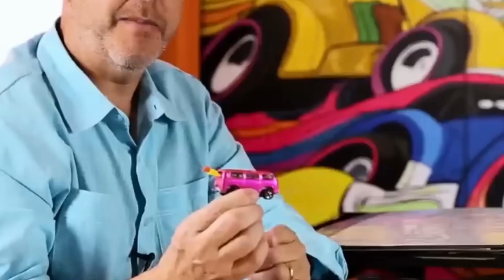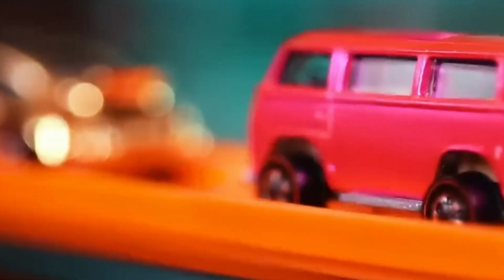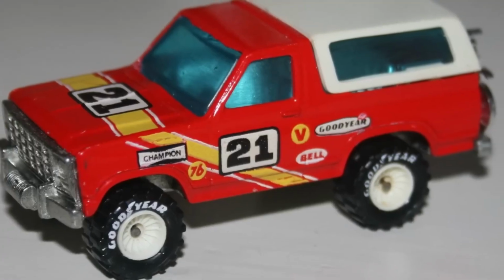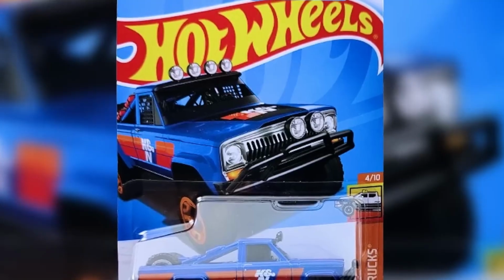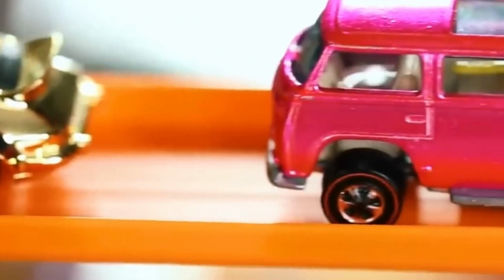By the 1980s, these cars had moved beyond simple toys to become serious collectibles. Limited edition models, rare designs, and highly detailed replicas of real-world cars turned Hot Wheels into miniature treasures. Adults who grew up racing these cars as kids now hunted for rare models to add to their collections, driving the demand for special releases even higher.